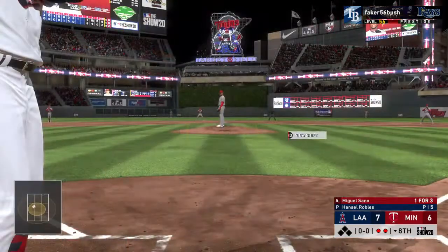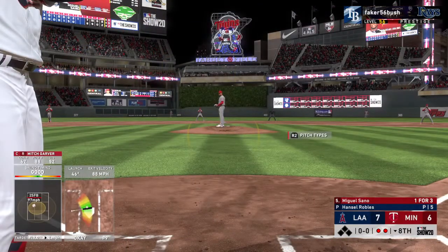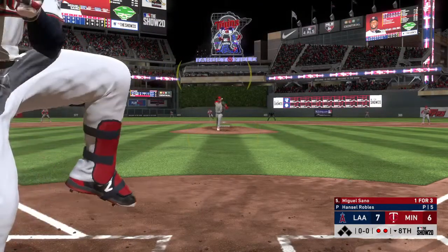Now at the plate, Miguel Sano. He went deep last time up. He's set and the pitch.